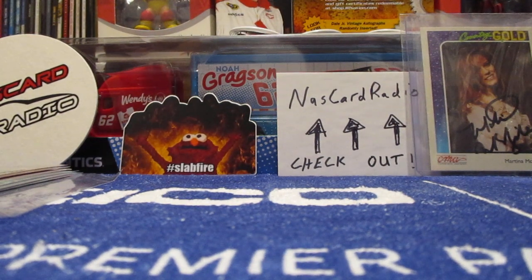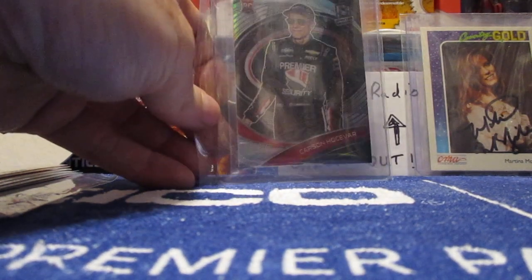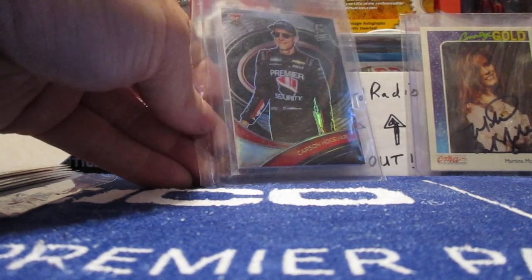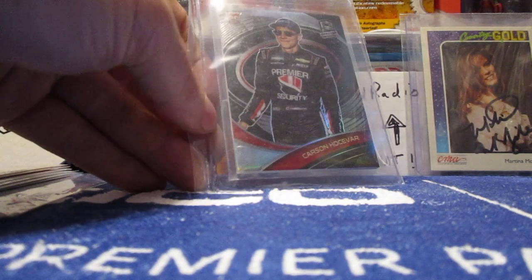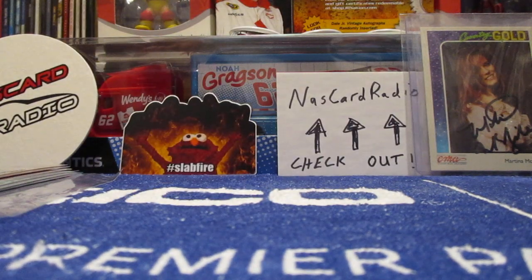Picked up a Carson Hocevar Spectrum. For some reason, this card, I don't know what the deal is. I guess maybe the way those cards were put out. I never saw this card for the longest time. I don't know if it's maybe short printed or what, but have you guys seen this card? Maybe you've seen more breaks than I have from the product, but it just didn't seem like it was coming out of the product very often from Chronicles there.